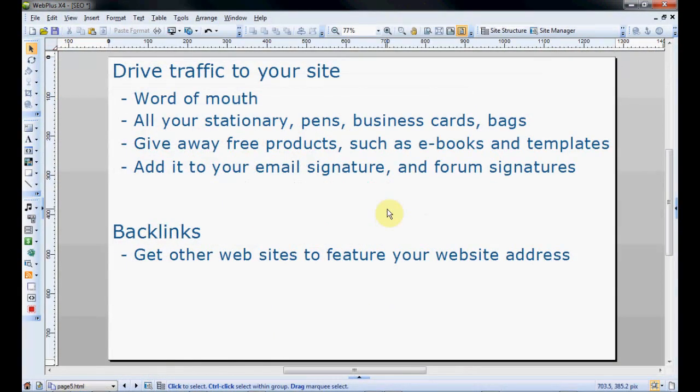So the next important step is to drive traffic to your website. Now, the more traffic that comes to your website, the higher your website will rank in search results. And obviously, by doing that, you've got more people coming to your website. And again, it improves its search results and it becomes a cycle. So the best way to drive traffic to your site is by word of mouth.